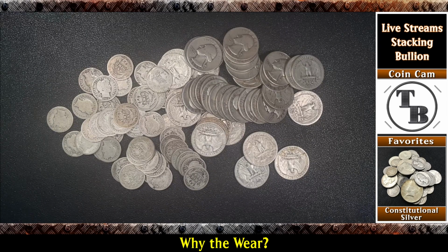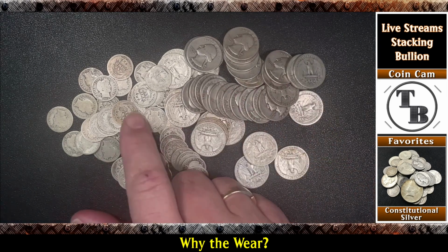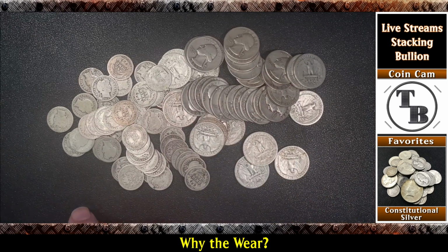Well, today I want to do something a little bit different. I want to talk about our coinage, our beautiful 90% silver, and throw a question out there that I don't necessarily know the answer to, but I thought it'd be fun to talk about it and get some comments from the rest of you on what you think about it. So why don't we go ahead and take a look.